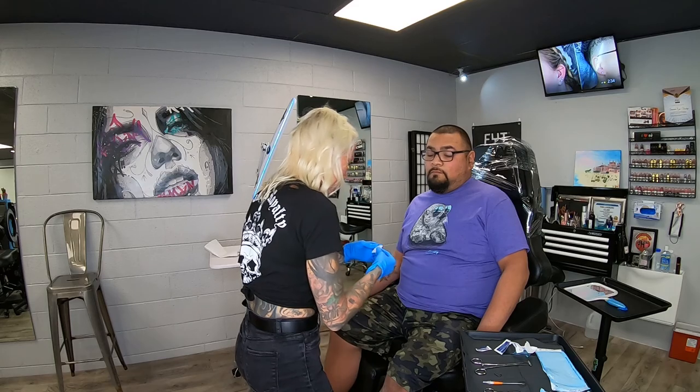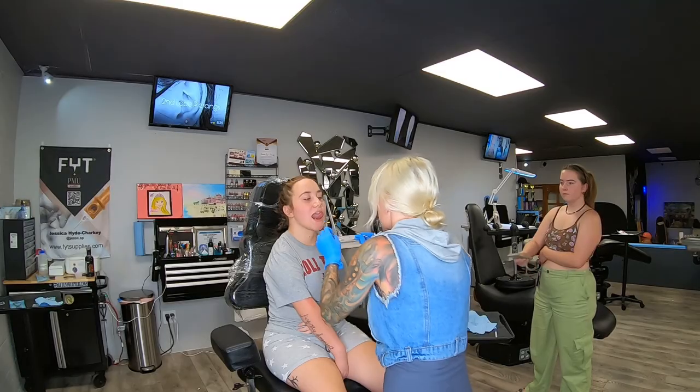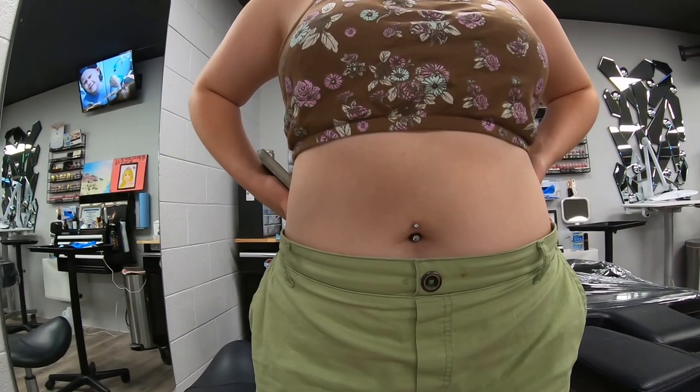Good job. I did a fun septum piercing. I had a couple friends come in that got a navel and a tongue piercing. That was really fun. It's always fun to see groups of friends come in, and instead of going out drinking or doing something crazy, they come in and get a really cool piercing.